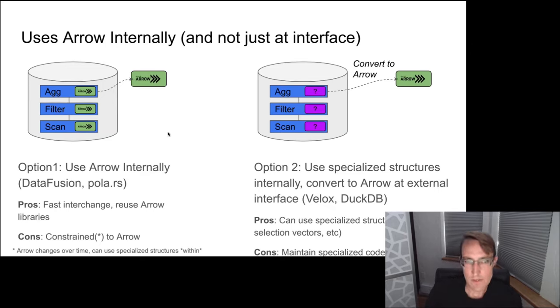Obviously, the pros of using Arrow internally, right? The first obvious one is that there's no cost to convert at the edge. But I think the far more important one, from what I found in practice, is that you can reuse the Arrow library and take advantage of all the existing effort that goes in there. In particular, there's a lot of obsession, if you're into that kind of thing, with making the low-level Arrow kernels really fast at low-level operations. And so by reusing the Arrow implementation, you get access to that.